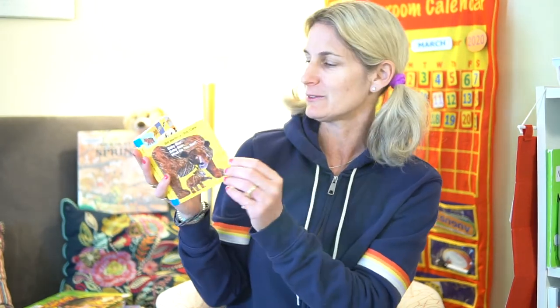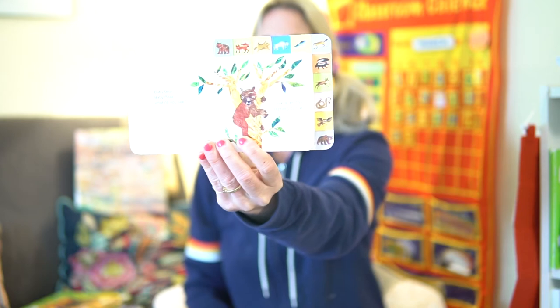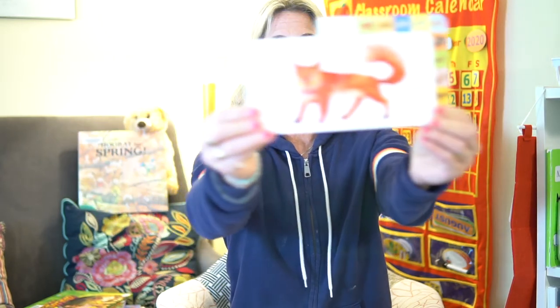Baby bear, what do you see? Baby bear, what do you see? I see a red fox slipping by me. You can say it with me. I know you know this one. Red fox, what do you see? I see a flying squirrel gliding by me.